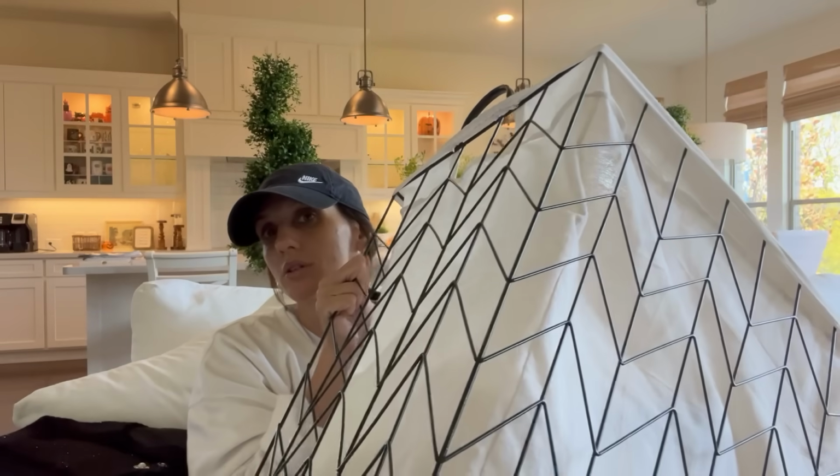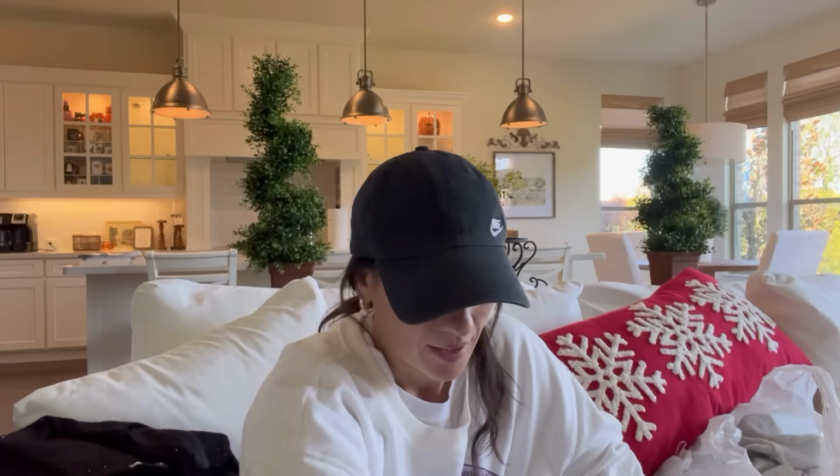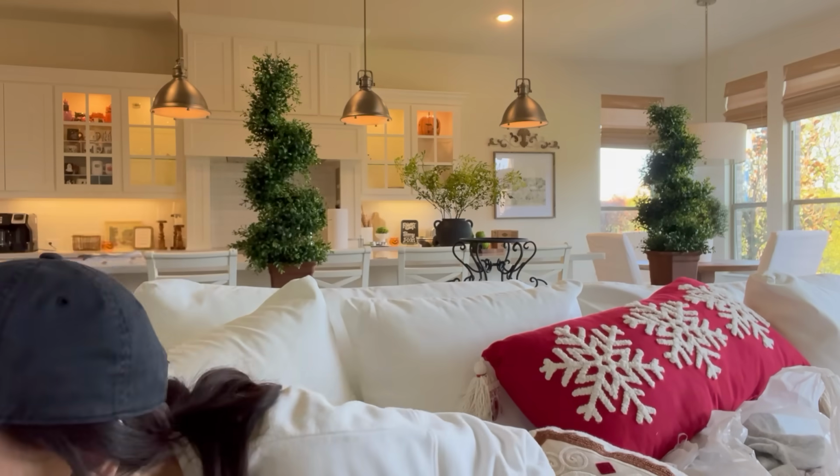And then Micah needed a hamper for her clothes. So we got this one. I think it was $24.99. And that was our big shopping day.